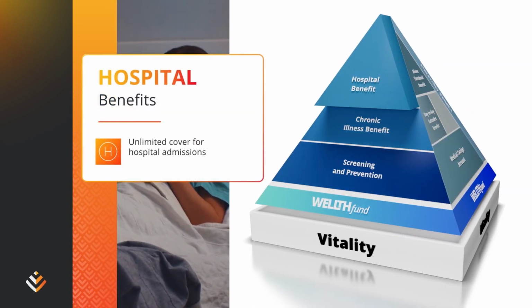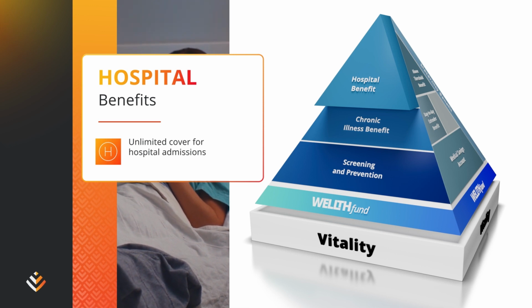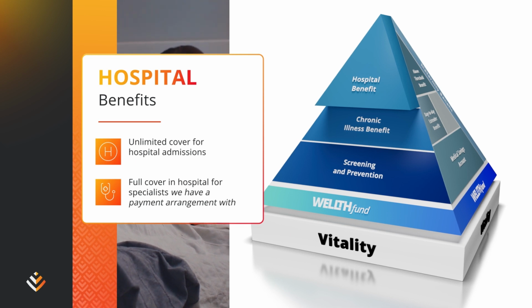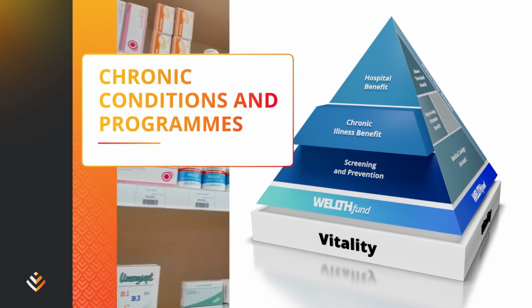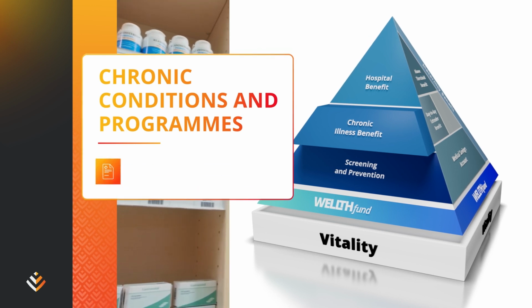Unlimited hospital cover in any private hospital for emergencies or approved hospital admissions. You get full cover in hospital for specialists who we have a payment arrangement with. Other healthcare professionals are paid up to either 200% or 100% of the Discovery Health rate, depending on your chosen plan.